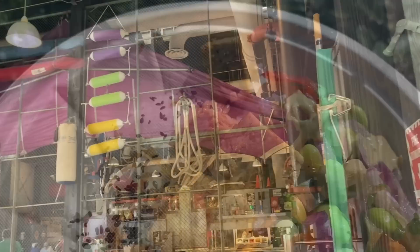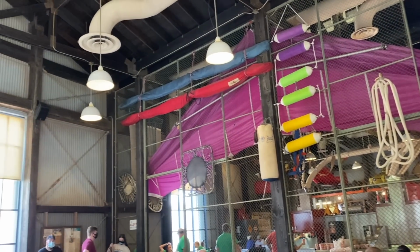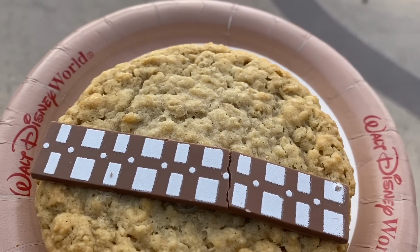Cuban sandwich. And even though most Star Wars food items are found in Galaxy's Edge these days, you'll often spot a fun Star Wars themed treat or two up for grabs, like our very favorite Wookiee cookie dessert.